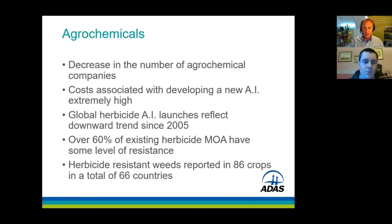So agrochemicals, we've seen a massive decrease in the number of agrochemical companies through mergers and acquisitions. Costs associated with developing new active ingredients are extremely high. And global herbicide active ingredient launches have continued on a downward trend for 15 years or so now. Over 60% of existing herbicide modes of action have some levels of resistance, and herbicide resistant weeds are reported in 86 crops in a total of 66 countries.